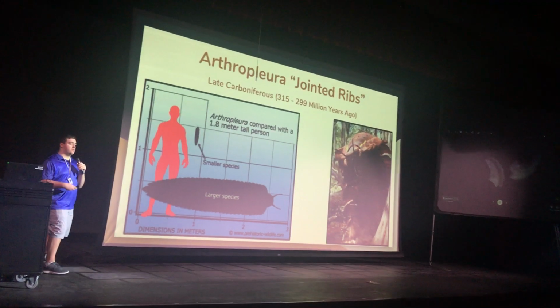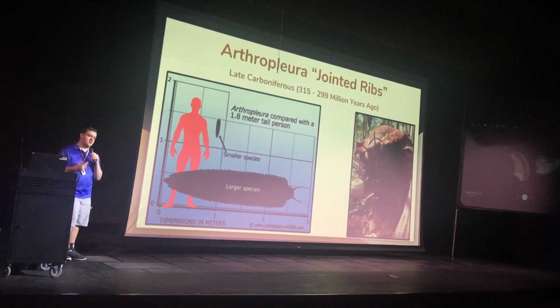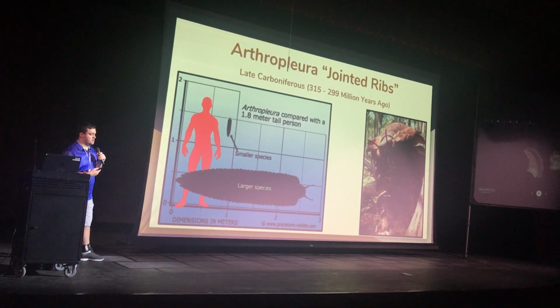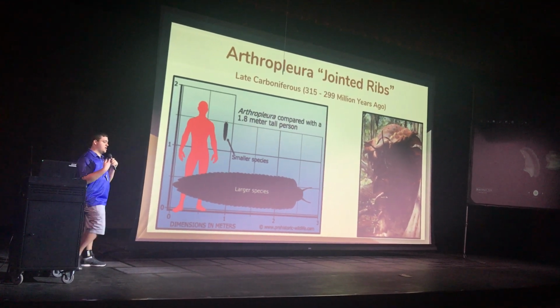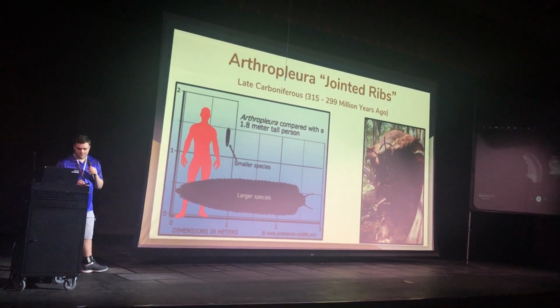And this is similar to how we are putting so many gases like CO2 into our atmosphere, where we are going to be reducing the oxygen in there. That is going to be polluting the air and could possibly lead to similar problems for us as well.